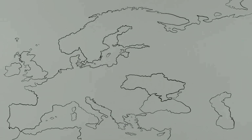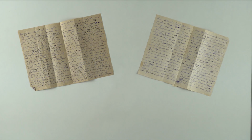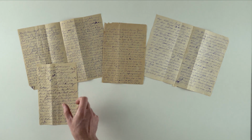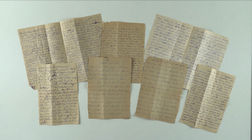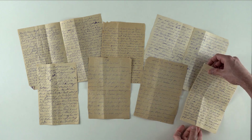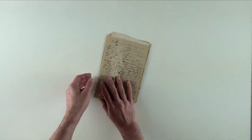Take an example from history, the Ukrainian terror famine, the Soviet persecution of Ukrainian farmers who opposed collectivization, resulting in as many as 5 million deaths. It wouldn't be safe or possible to travel back in time to the 1930s to study it in person, so we have to rely on the best evidence available, like these letters, which contain some of the only known first-hand accounts. They're considered primary sources because they're the closest we can actually get to observing the terror famine.